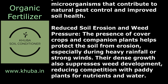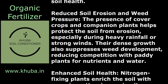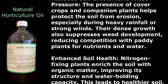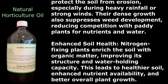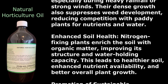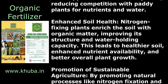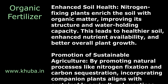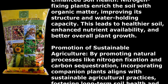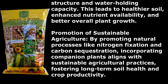Reduced soil erosion and weed pressure. The presence of cover crops and companion plants helps protect the soil from erosion, especially during heavy rainfall or strong winds. Their dense growth also suppresses weed development, reducing competition with paddy plants for nutrients and water. Enhanced soil health. Nitrogen-fixing plants enrich the soil with organic matter, improving its structure and water-holding capacity. This leads to healthier soil, enhanced nutrient availability, and better overall plant growth.